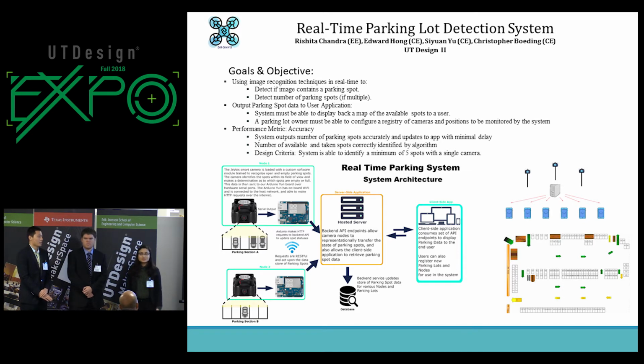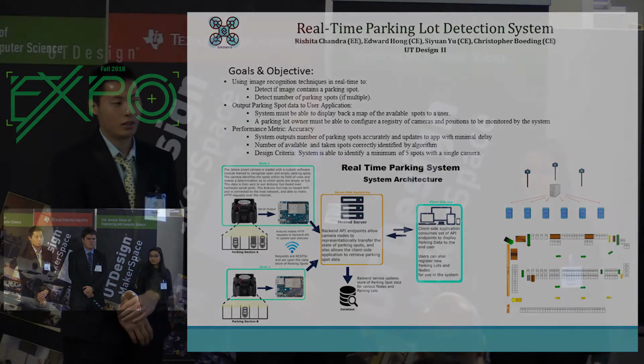And then the server application will update the information in a persistent database, and our client-side application will refresh every 10 seconds, fetch the data from the database, and render the map to the users. Now we'd like to open the floor for questions.